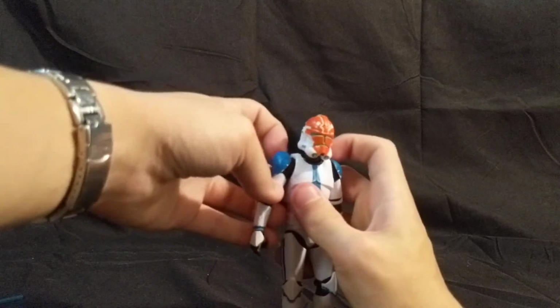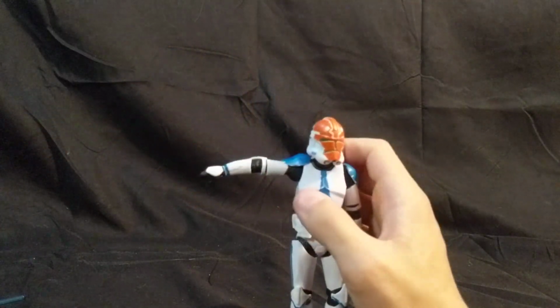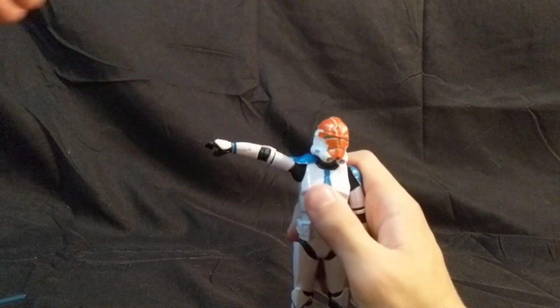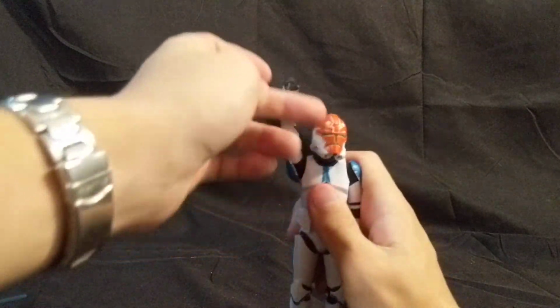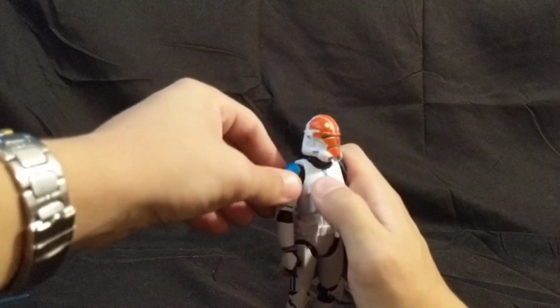He's got soft shoulder pads, so you think he can go that far, just pull him up. They go 90. Let's see if I can get a little bit more. Yeah, a little past 90. Can't go 360. He's got a butterfly in there, which I just noticed.